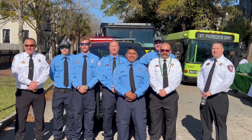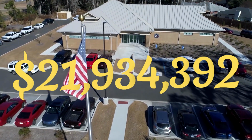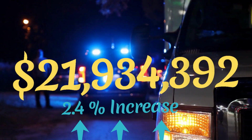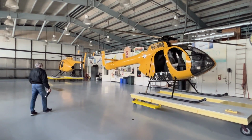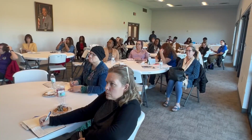but the Chatham County Fire Department is just one facet of the public safety services we provide to residents of unincorporated Chatham. Chatham County Police will be funded this year with $21,934,392, which makes up the largest section of the SSD fund this year. This is a 2.4% increase from last year. And it's not just public safety. This year, the SSD will also fund a new mosquito control helicopter, improvements to multiple parks, and competitive salaries for employees.